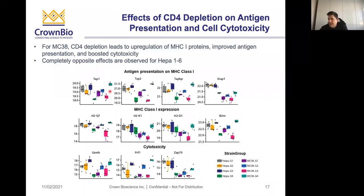So what we can see here is that CD4 depletion in MC38 upregulates MHC class 1 protein for the different proteins, where this is actually the opposite effect for HEPA-1/6. When we deplete CD4, we decrease antigen presentation. Same observation for MHC class 1 expression. When we deplete CD4 in MC38, we increase MHC class 1 expression. And we also increase the cytotoxicity in MC38, whereas it is decreased in HEPA-1/6.